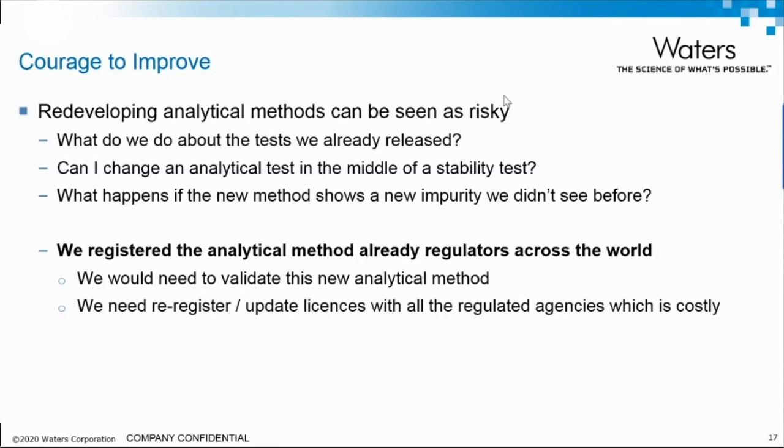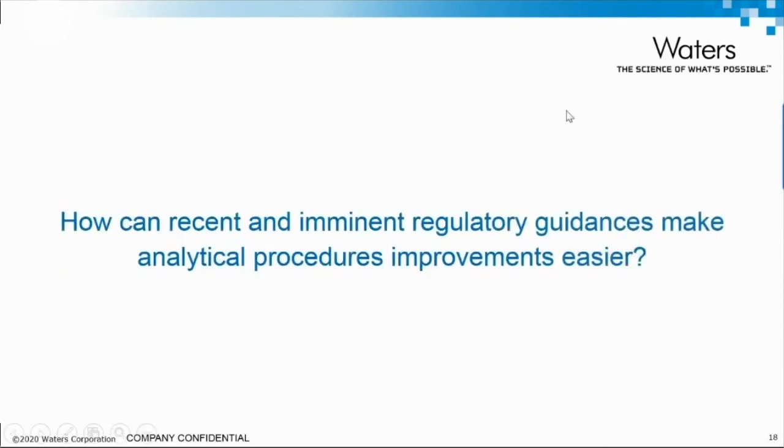But one of the bigger concerns is that we registered that analytical method with many different regulators around the world. What aspects do I need to take care of if I want to change it? Do we need to validate this new method? And do I need to re-register or update licenses with all the regulatory agencies? These are questions we posed in our last webinar. So we're hoping today to ask our experts on the panel how the recent and imminent regulatory guidances make improving analytical procedures easier to accomplish.